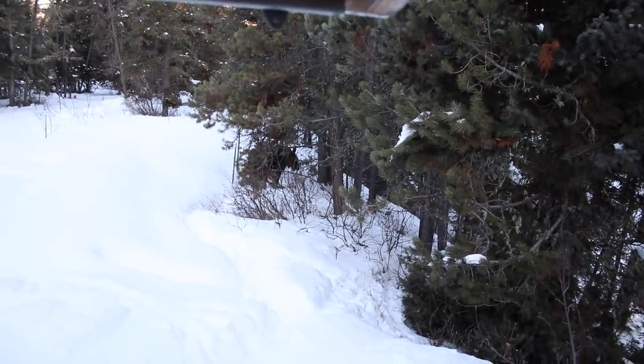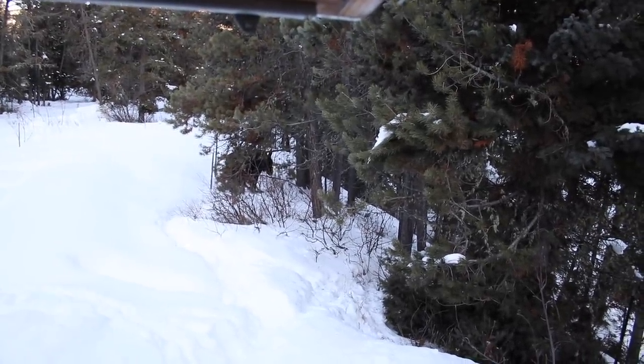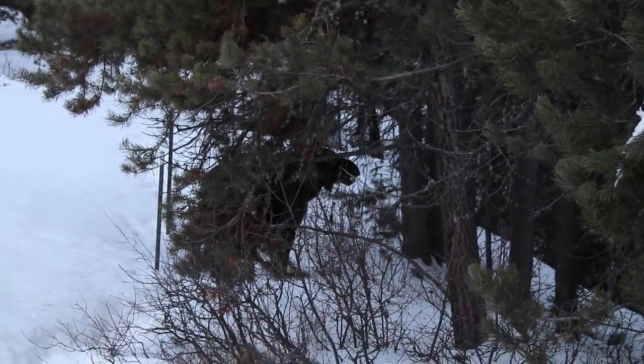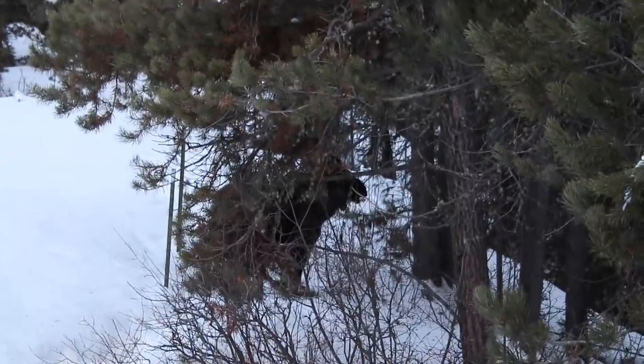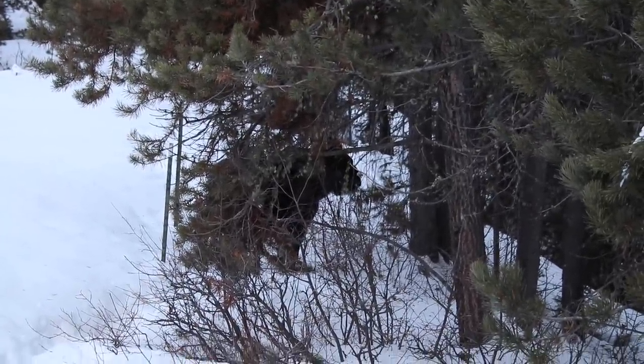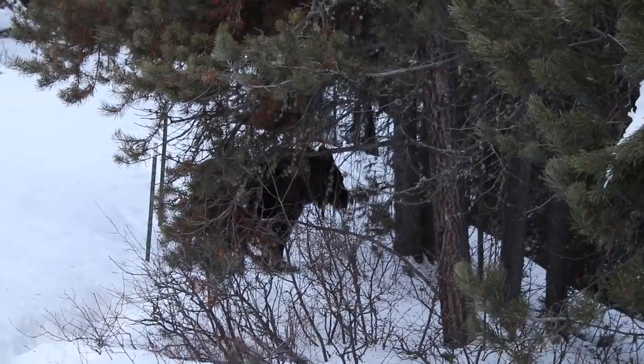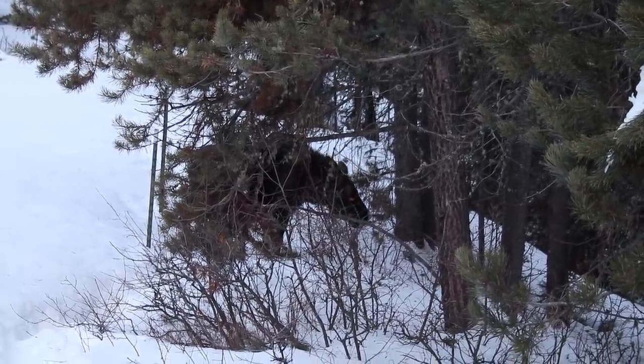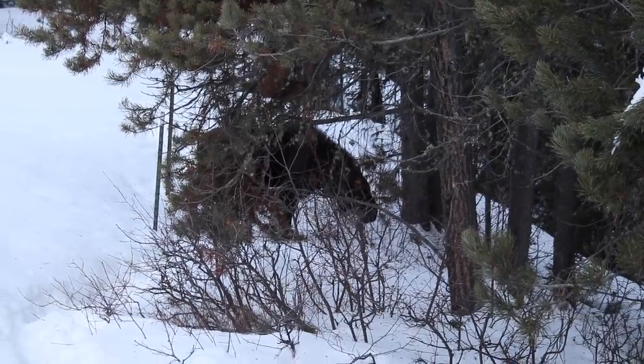Morning guys, this is out my bedroom window, literally, here's the window frame, I'm lying in the loft, and here's a baby moose. He was a calf this spring, so I'm sure his mama is right here somewhere because he's not very big, but he is munching on the brush.